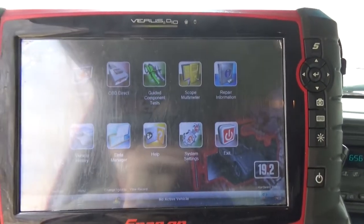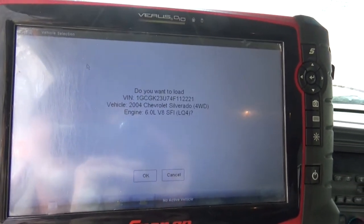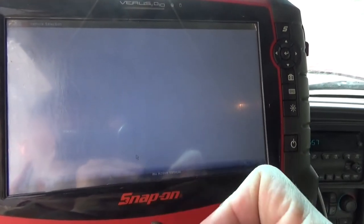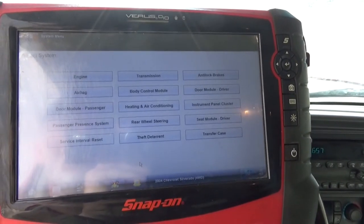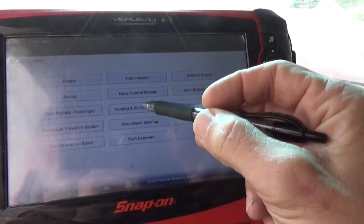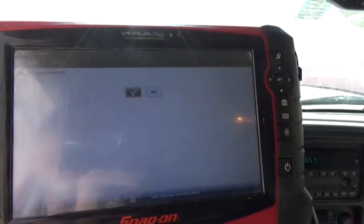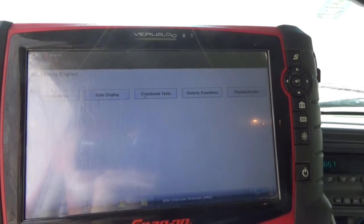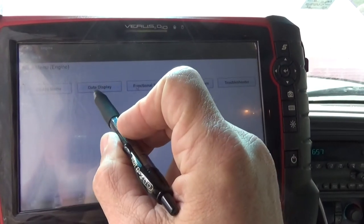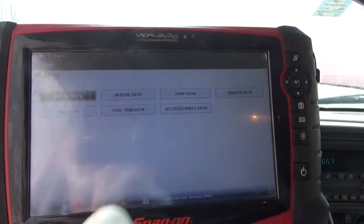Start off with the scanner. '04 Chevy Silverado, 6-liter engine, yes. Let's see. Let's check the engine for now. Automatic transmission. Codes menu, generic functions, functional tests, data display. Let's just go to data display. Engine data.